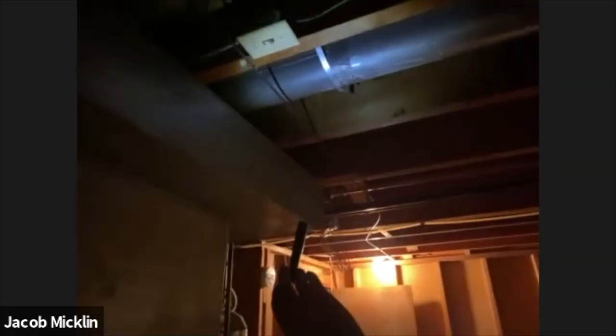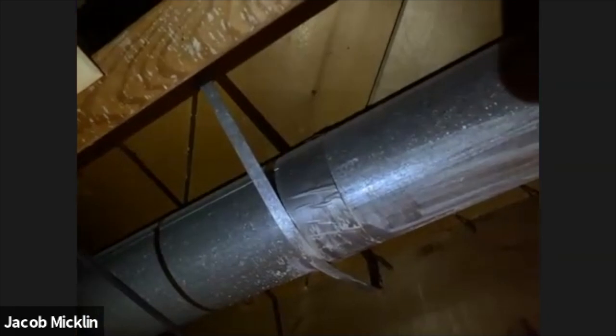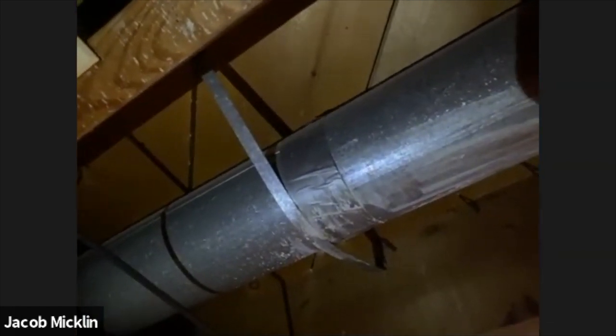So we have duct tape here. I don't like that they sell the duct tape with the duct work, but that's not the appropriate tape. And that's going to eventually break away. So I'm going to recommend foil tape, the recommended tape for that. And they could go right over it. They don't want to, I would tell them, don't take that off. Just go right over it.